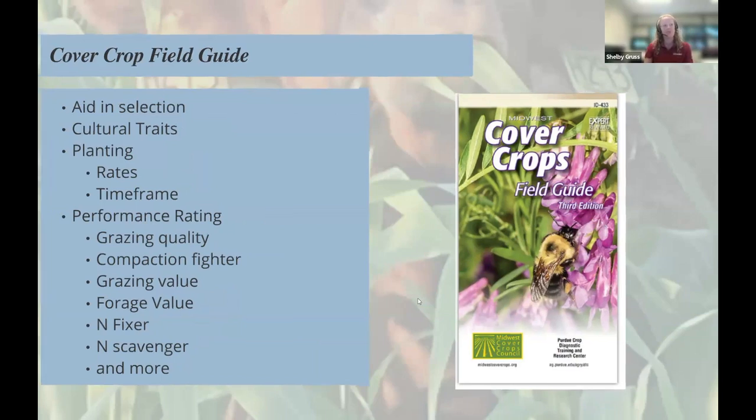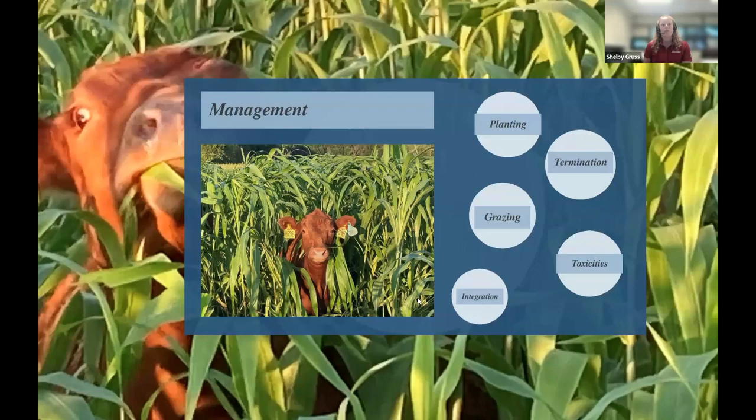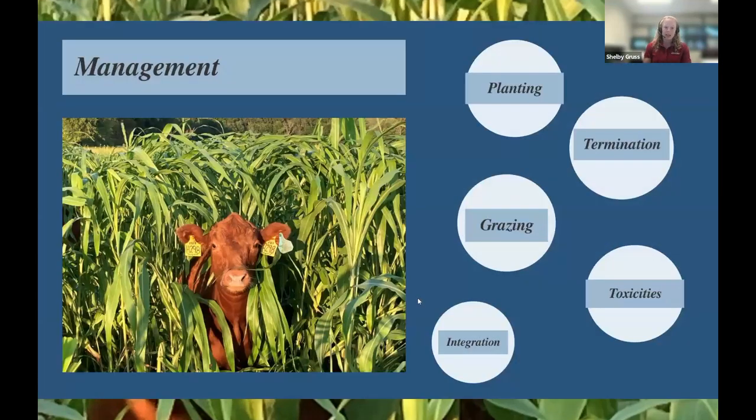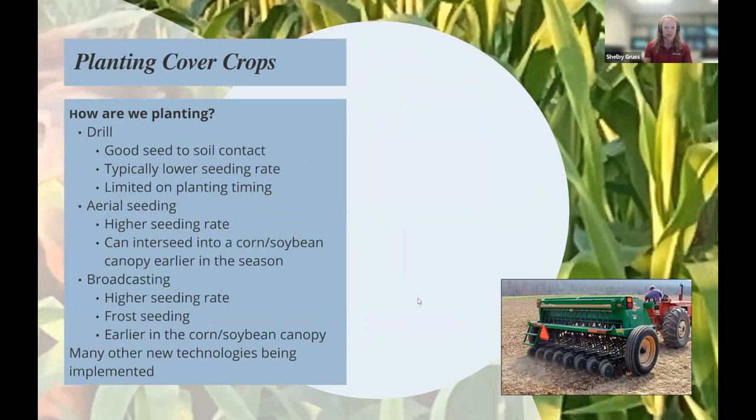And so now that we've talked about how we would select and how we would implement that, we really have to be thinking about how we're managing these so that we're not impacting those other benefits of the cover crop. One of the first things we have to do is plant these. We have to get them in the ground.